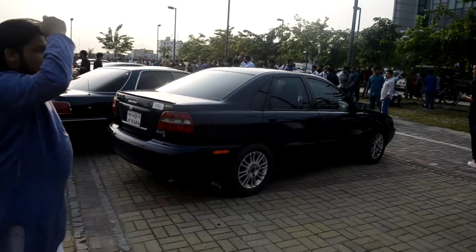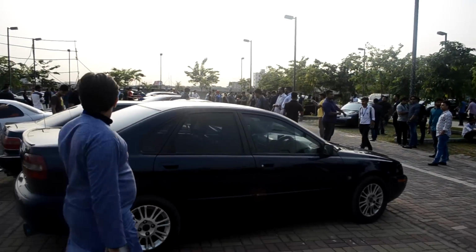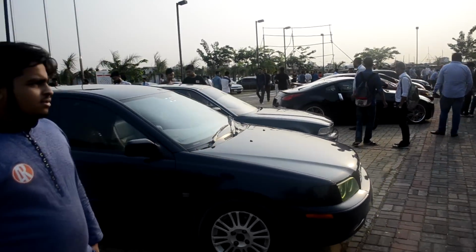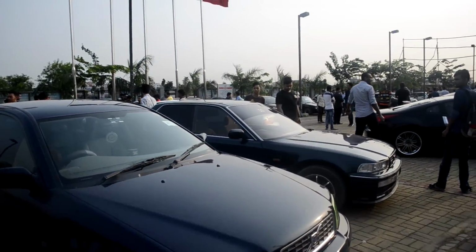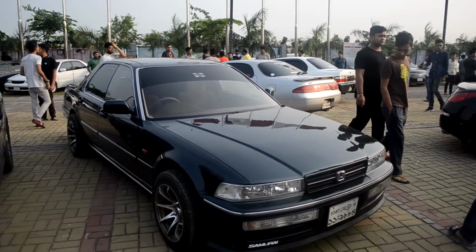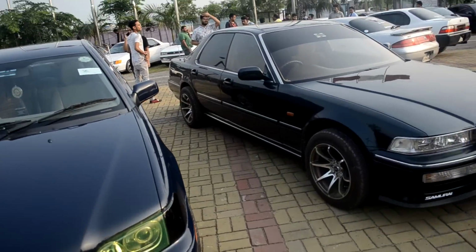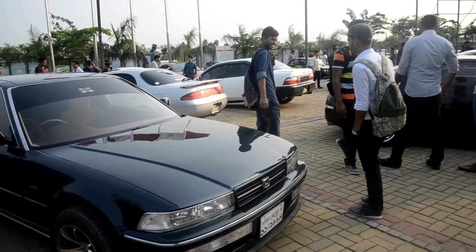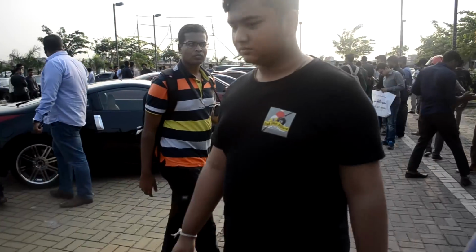Volvo is 40. I don't see much Volvos here. I should drop that meme. Nice car. I know. But Volvo. Is that a Galant? No, no, that's a Honda Torneo. Echo. Damn. No. That's a Torneo. Yes. Yeah. It's a Honda Torneo. Oh shit, 350Z.